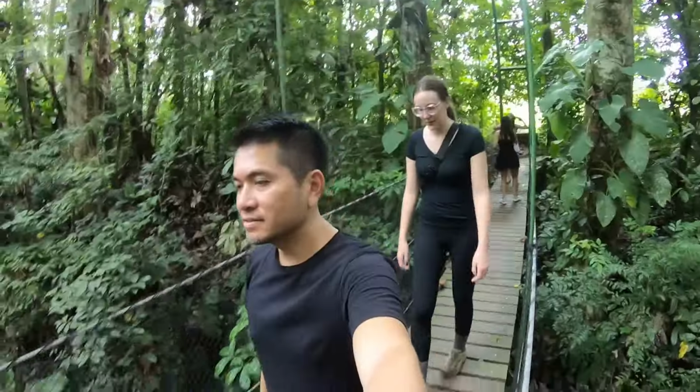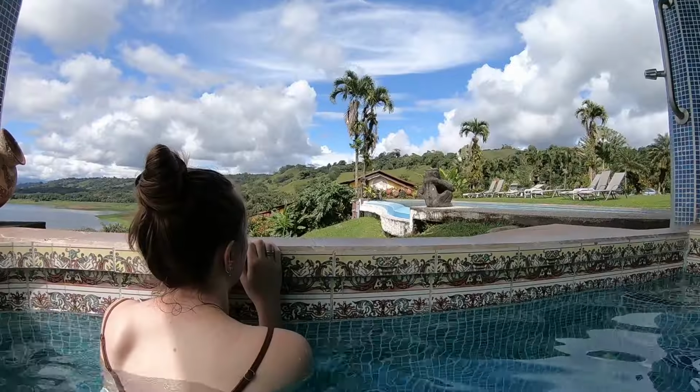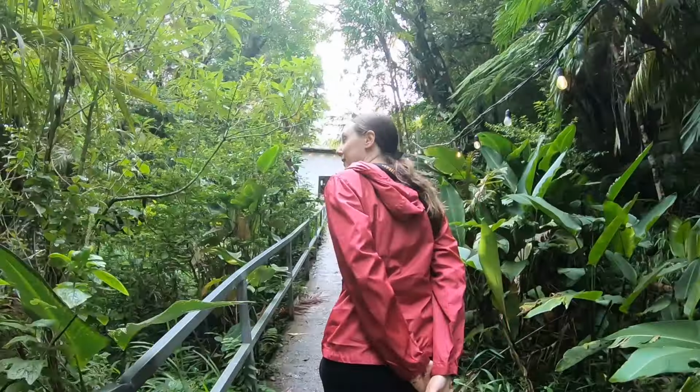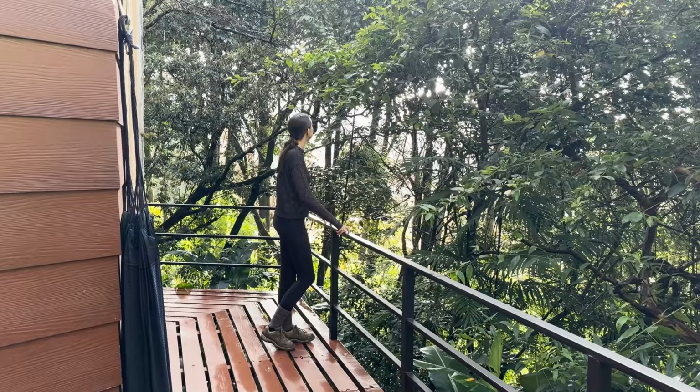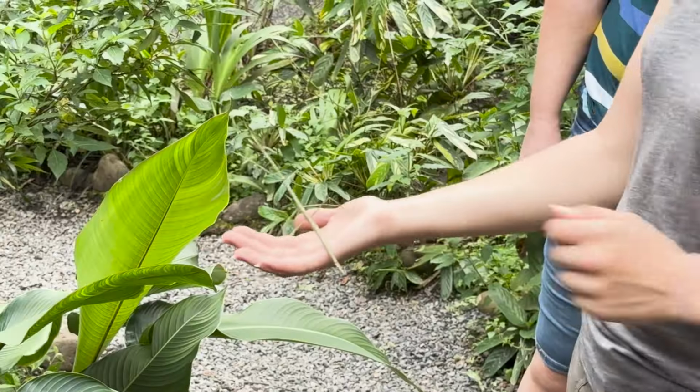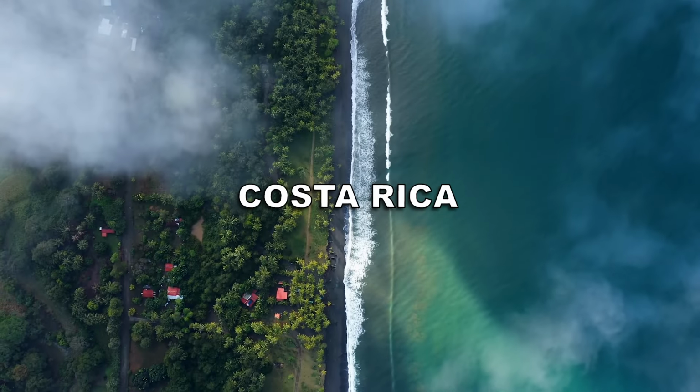This is how Kelly and I spent 7 days of our honeymoon in the biodiversity-rich Costa Rica. Follow us as we visit some of Costa Rica's most beautiful sights, learn about how they produce and export coffee and chocolate, traverse on suspended bridges hundreds of feet in the sky, and so much more. Maybe this can be a starting off point for you on planning your own trip here.